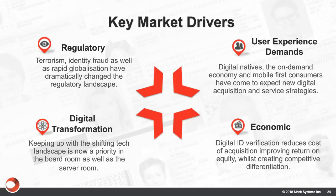And the economic driver, obviously, is a very important one. We know that the numbers speak for themselves. The AML and the KYC compliance costs are soaring, really. An average bank is spending tens of millions of euros, dollars, pounds per year to keep up with the compliance, and there are ways to reduce these costs while creating competitive differentiation as well.